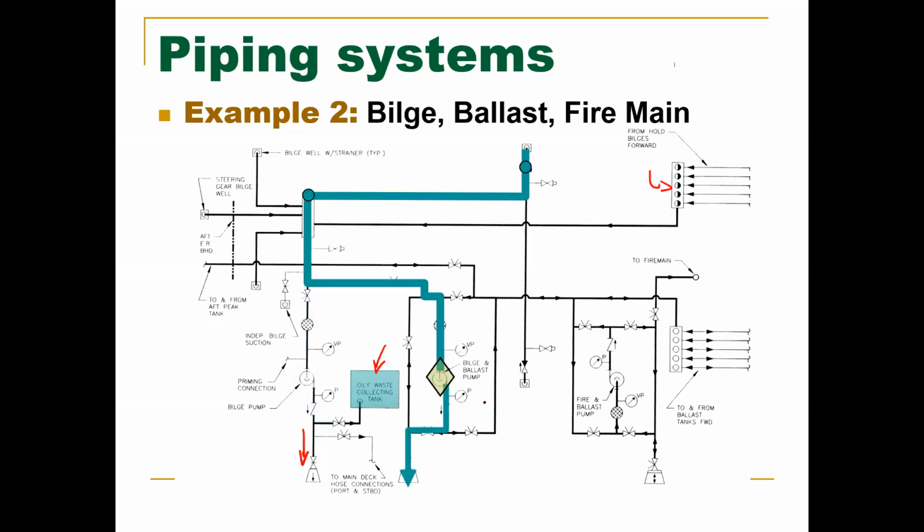So this is our bilge and ballast pump. This could be our ballast system, anything like that. If we want to discharge that overboard, we want to deballast, that's what we would use this for. Or if we want to take it from one ballast system and pump it to another ballast tank, we could do that as well. And then this is our fire main system.